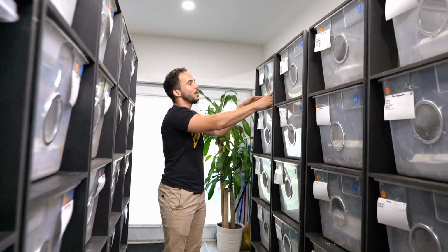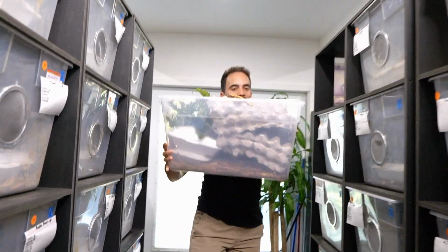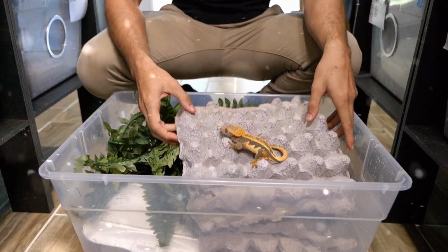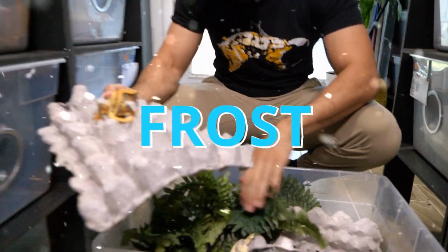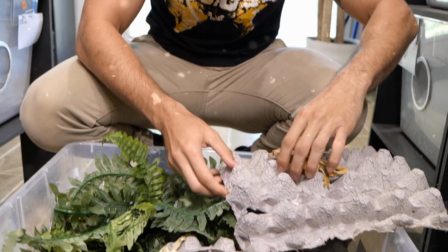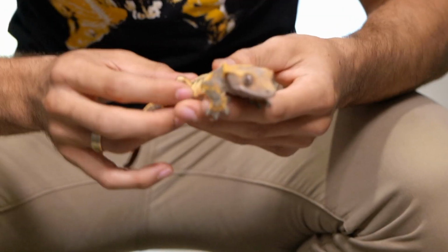So the last group of crested geckos that I'm going to show you guys today is frankly my favorite Lilly White I have, and this is Frost. A lot of you may already know Frost, but I wanted to show you the females that I have with him this year. So this girl here, she is a classic whiteout female.